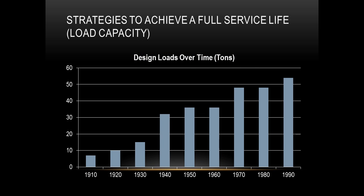Design loads over time from 1910, you don't see any going down. Okay? It's reasonable to expect that your bridge is going to experience greater load demand in the future than it has at the time you designed it. So think about that. Think about how you can strengthen the bridge.